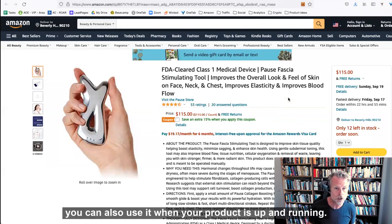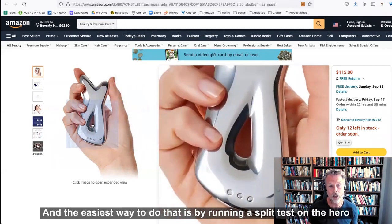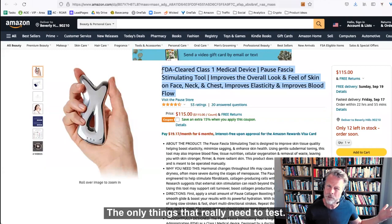Okay, so that's one way you can use it to save yourself a lot of time and of course also money. But you can also use it when your product is up and running. You can also use it to optimize your listing to make more money from that listing. And the easiest way to do that is by running a split test on the hero image and also a split test on the title. Okay, so that's the 2 things, the only things that really you need to test.